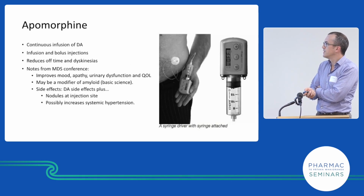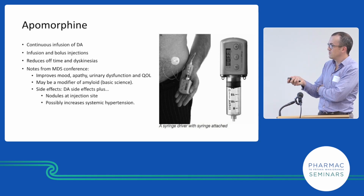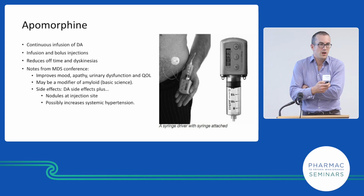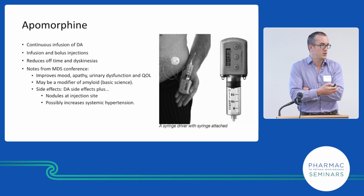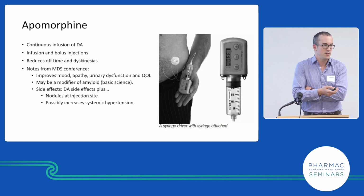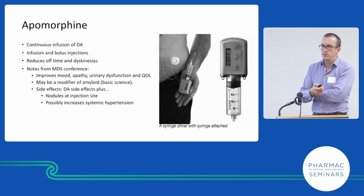Okay. So what to do if you've got through all these options and nothing's really working? What else can we do? So apomorphine is one good option. It's not for everyone. You have to be cognitively on to it enough to set up the pump, or have someone at home who can do it for you.